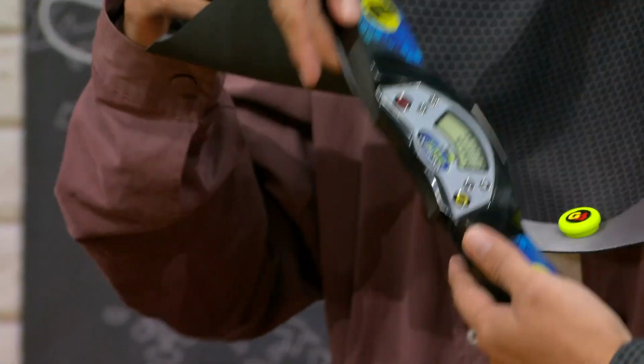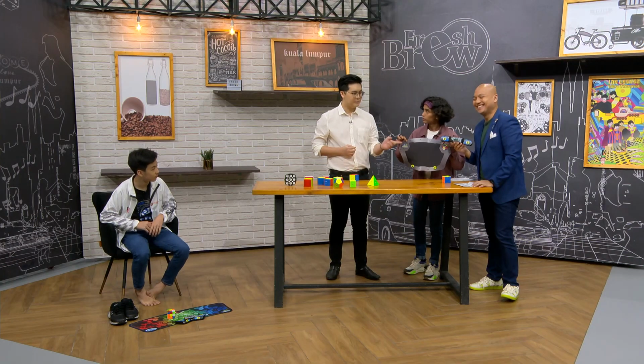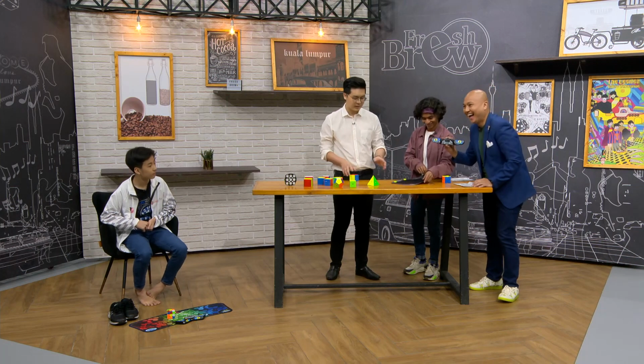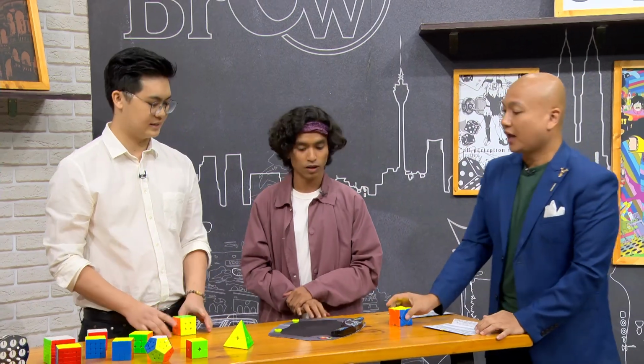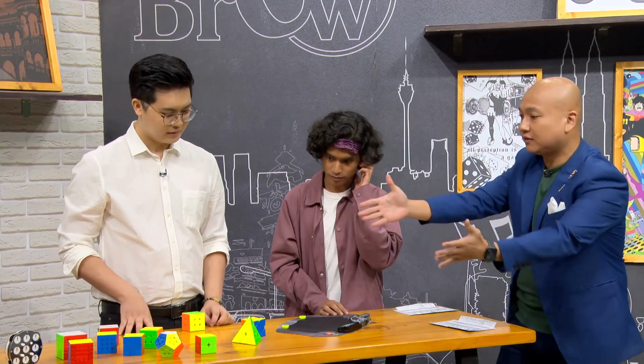What are you doing? I'm holding it up. Oh, yeah, it's not connected. Yeah, so the timer actually times our exact time, and the mat is to protect our cubes when we drop them. And there are plenty of different types of Rubik's Cubes out here. Please, in general, what are these? I mean, what are they called?